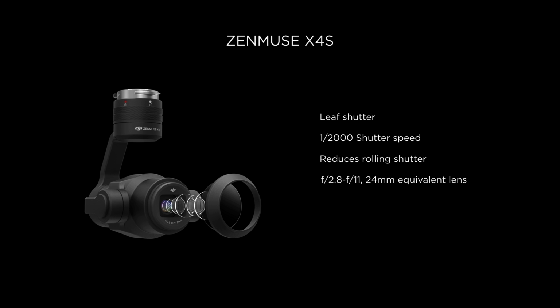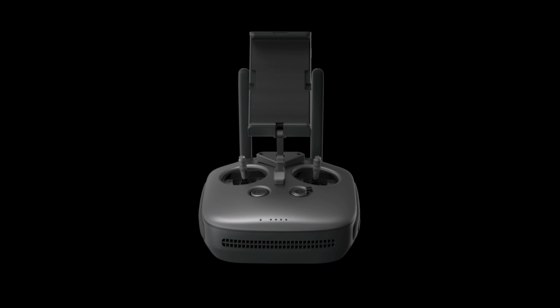We also made some big updates to the Inspire 2's remotes. The remote now operates on 2.4 and 5.8 frequencies, cutting through interference for a much stronger signal. By providing this, it offers a more reliable solution during flight and has a range of up to 4.3 miles.